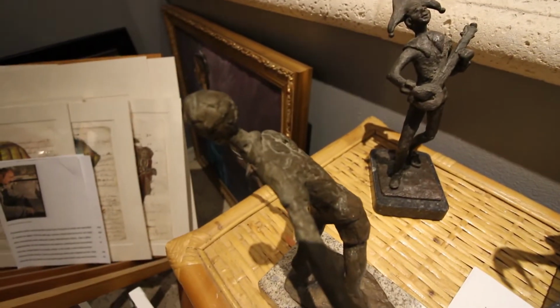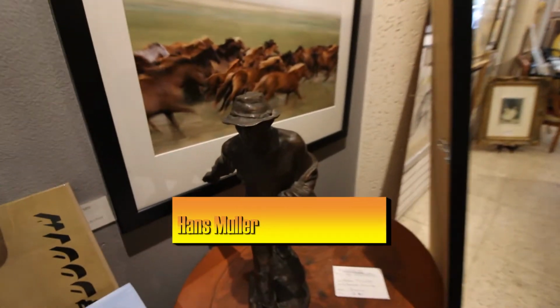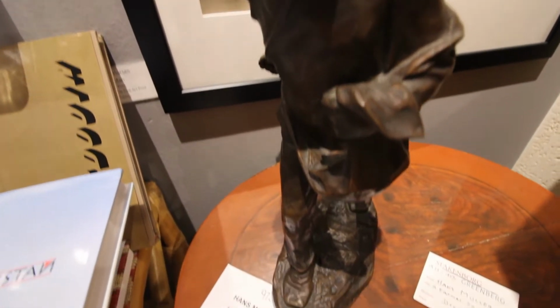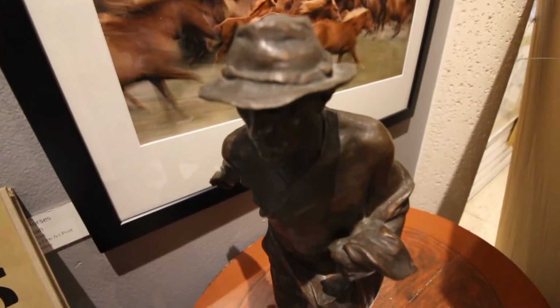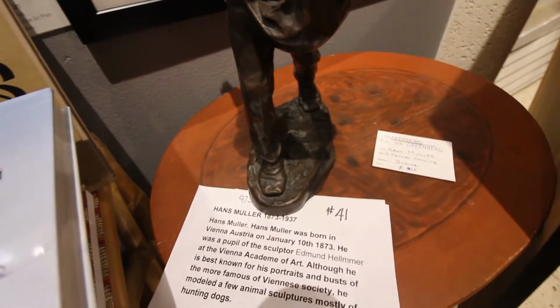And right next to Tanya is a Hans Mueller piece. Hans Mueller is a sculptor, 1873 to 1937, and this happens to be a farmer sewing. And again, he's an Austrian sculptor.